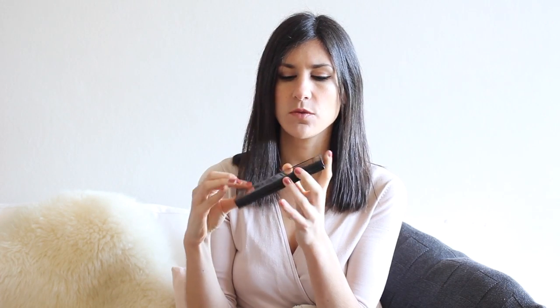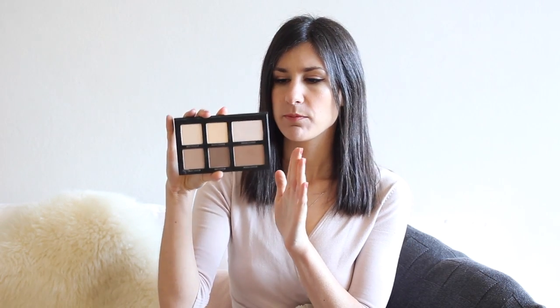It also has a huge mirror as well, which is wonderful while you're traveling, particularly if you don't have a great mirror in your hotel room. But this is just a great multi-purpose palette for me, and I know I'm going to be getting use out of this every single day. And because of this, I also don't need to bring a separate powder, which is awesome.